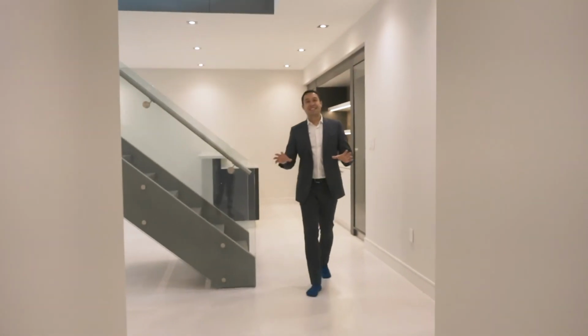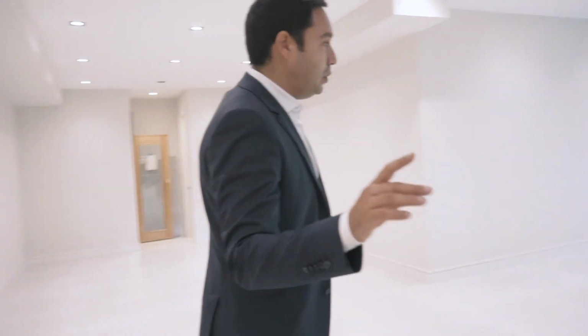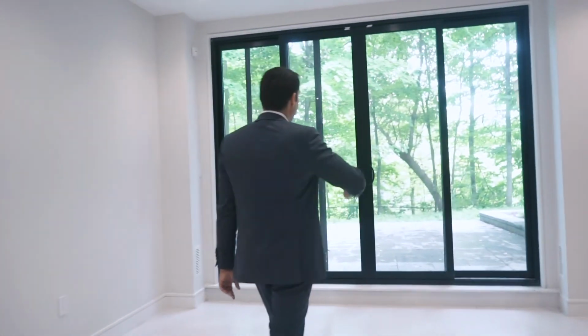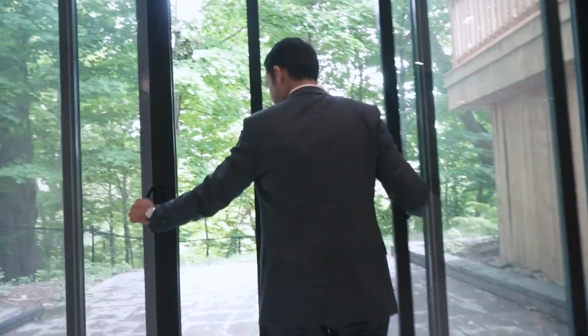Okay, now that you've seen the basement, let me show you the backyard. Let me try to explain to you through the camera. I know it's difficult, but let me show you the backyard where you can really enjoy yourself and you can enjoy the environment and the nature, because you don't get this often if you're in a busy city, but you do get this in this home. 9-foot ceilings I mentioned to you with those beautiful slidings.